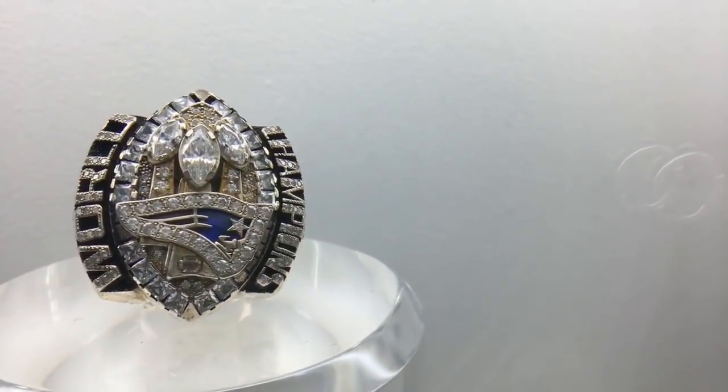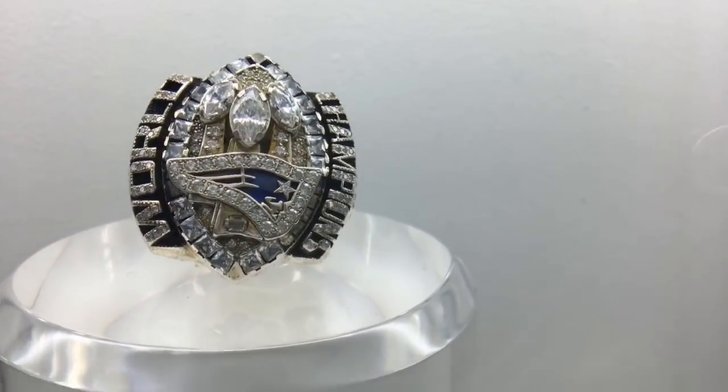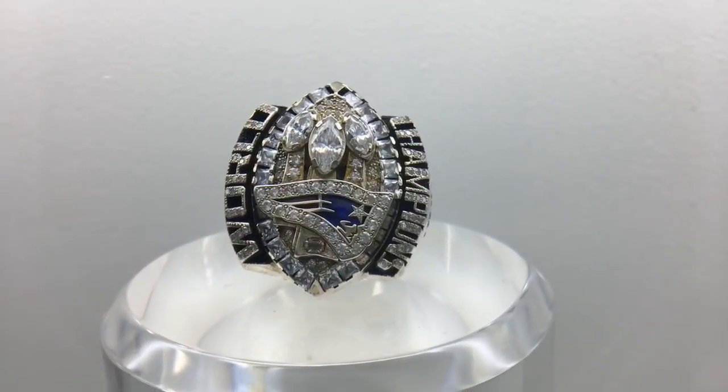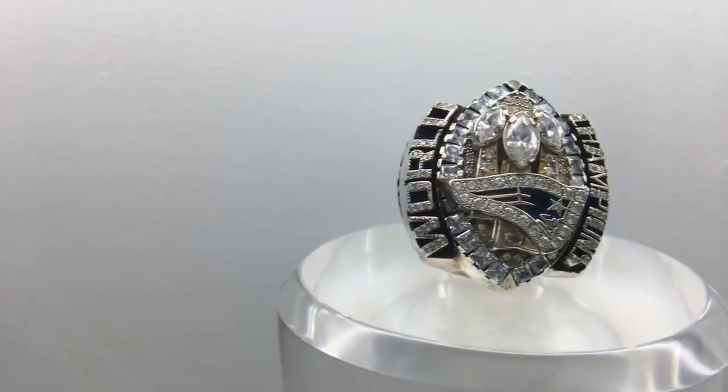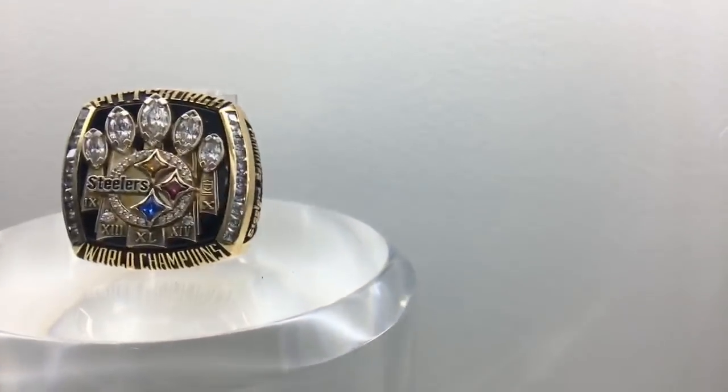Yeah, some of these rings aren't particularly great. I feel like the Patriots have some good ones. They're a nice mix of flash and grandeur, and they seem clean, although this one's pretty big. It's got the giant letters on the outside. Charles Terry says the Seattle ring isn't great. Let's take another look at that.